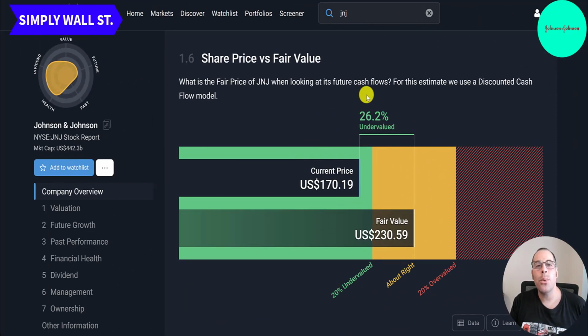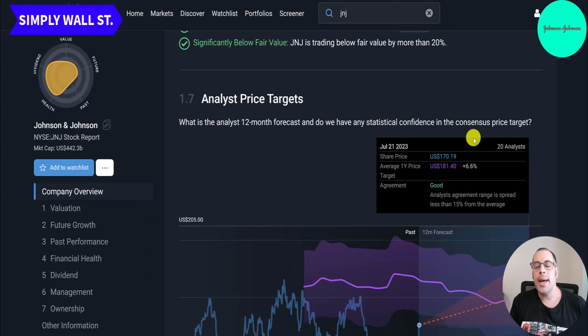Simply Wall Street's valuation is $231. They say the stock is 26% undervalued. 20 analysts price this stock and the average price target is $181. They say it's 7% undervalued.